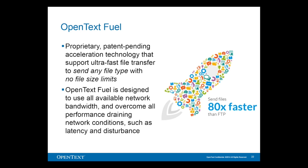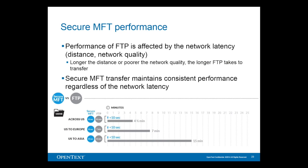Of course, by using FEW, that means you need to have a special agent on each end of the transaction in order to take advantage of this acceleration, and that's why you may want to install the native client on your desktop to take advantage of that acceleration. Or if you're using web, a web client is also capable of doing this type of acceleration technology.